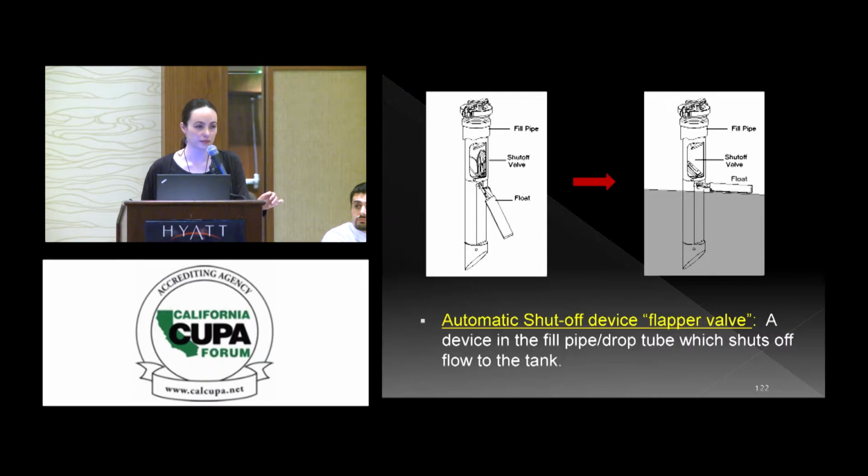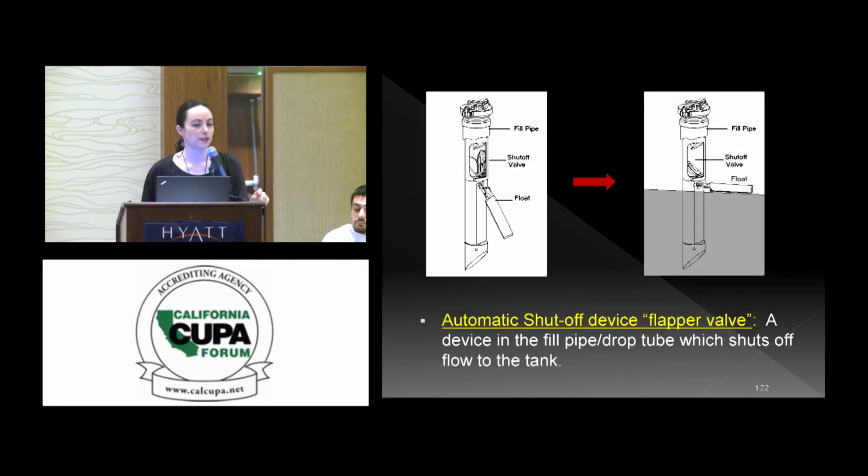Clear? So how many options are there? There are four. The first one relies on flapper valve or ATG. The second one is flapper valve and ATG. The third one is automatic shutoff at 95%. And the fourth one is the flapper valve with no percentage, as long as the fuel doesn't get into contact with anything outside of that fuel riser. Got it?